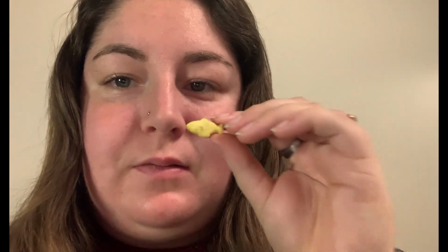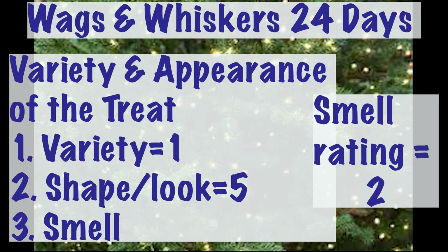And then last, for variety and appearance, for the Wags and Whiskers, smell test. These very faintly smell of something, maybe kind of cat treats. They don't really smell like anything. They kind of smell like crackers, honestly. And you have to be right in there to really smell anything at all. So I'm going to give that a 2 because they don't smell bad, but they don't really have very much of a smell.